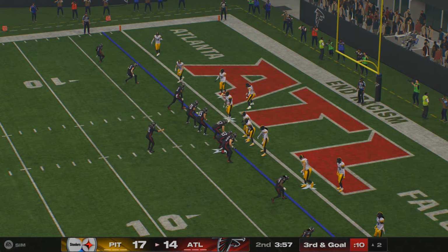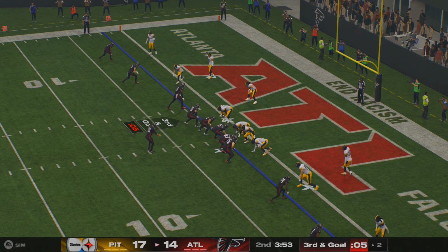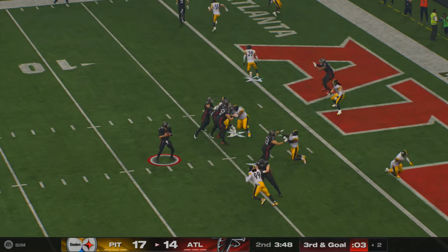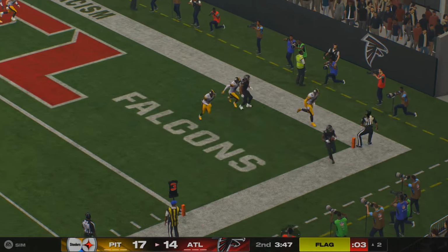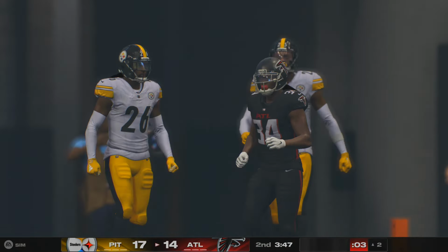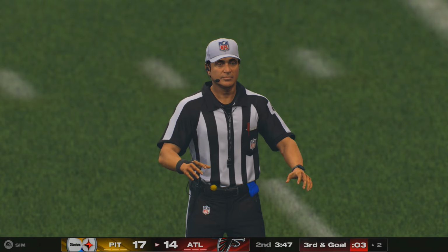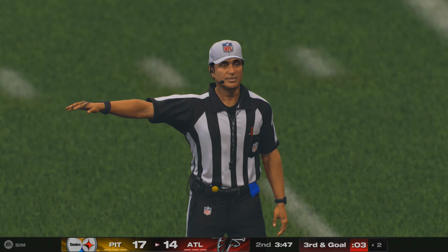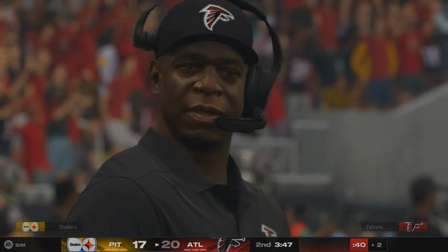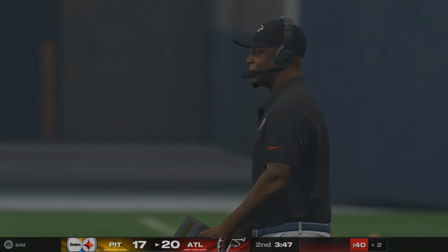The line of scrimmage is the 2 here on third and goal. They'll throw again. Cousins. And this is caught. For the moment, it's a touchdown, but multiple flags down, so let's sort this out. So obviously, they will decline the penalty there, and the result is 6 points.